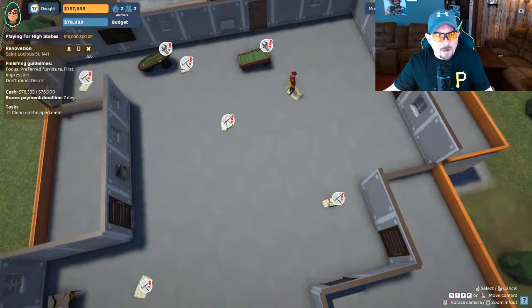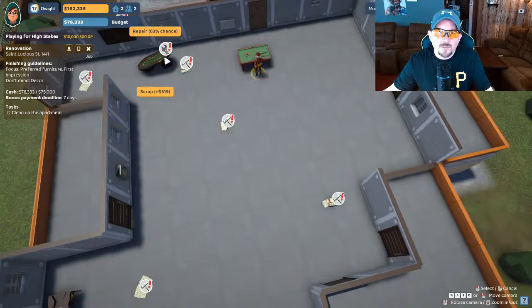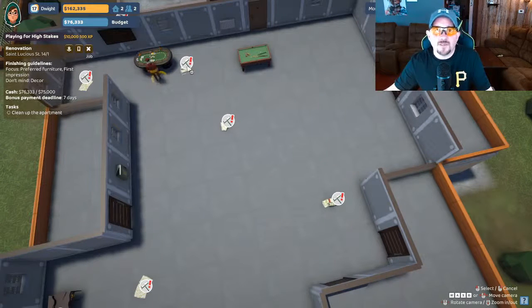The Uptown Baron. The pool table, I don't know, 63%. Oh, okay, that's one less thing we'll have to buy. Repair the poker table, that would be nice. One less thing we have to buy. Can you do it, Uncle Steve? Yes. Uncle Steve is the man.